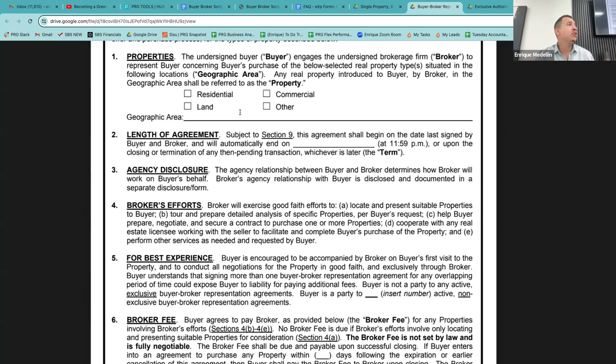You could add zip codes. I would encourage you to add cities or counties, because then you cover a broader range.